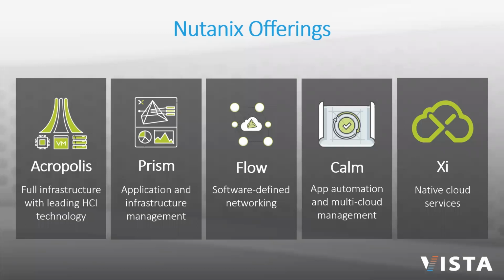So here's a brief overview of the Nutanix portfolio. We'll cover each one of these in a bit more detail as the presentation continues. Here on the left-hand side, there are two foundational products in the Nutanix solution, Acropolis and Prism. Acropolis is the data fabric that converges compute, storage, and virtualization to run any application at any scale. Prism is the unified management platform that can manage applications and infrastructure across different data centers and multiple clouds.